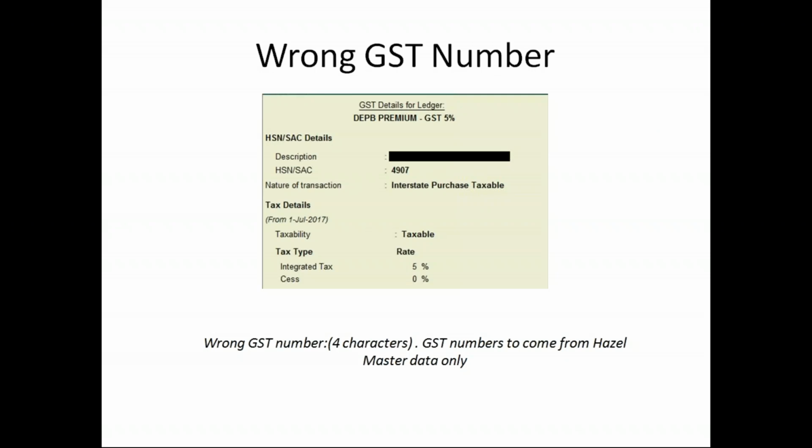Now I'll give you a second, which is actually a pretty common thing. For example, you look at this particular ledger entry, DPB premium GST 5%. Look at this HSN code. Now this HSN code is wrong because HSN code has to be minimum 6 characters: 6, 8 or 10. In this particular case, a wrong HSN code was put in. The HSN master would be maintained by the GSP provider, so we will pick it up and those errors will also happen. For example, for this particular client, the HSN summary of the end client was wrong through Tally, but what was given through the GSP partner is correct.